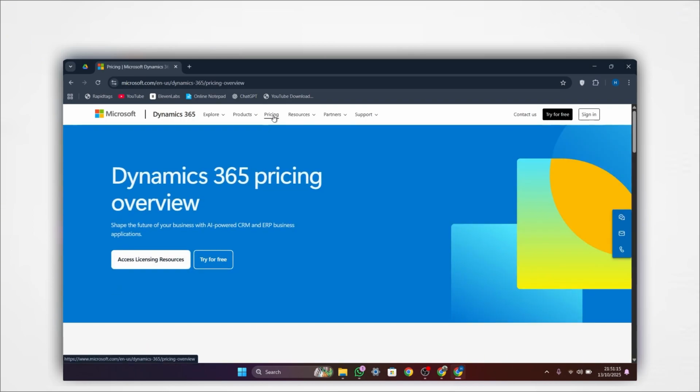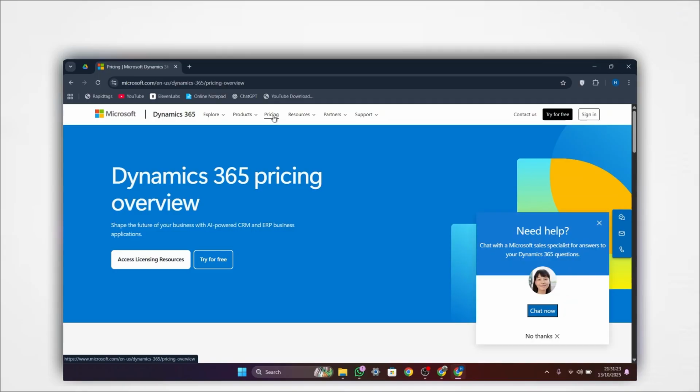Overall, Microsoft Dynamics 365 CRM is an AI-powered platform that streamlines operations, enhances customer engagement, and supports data-driven business growth.